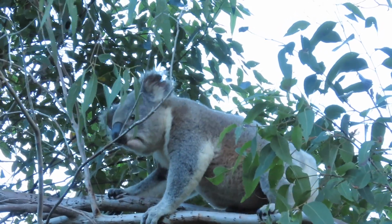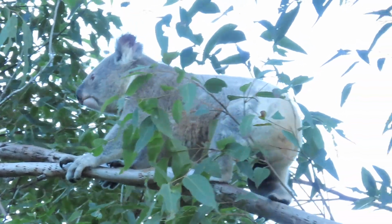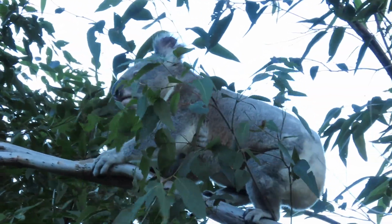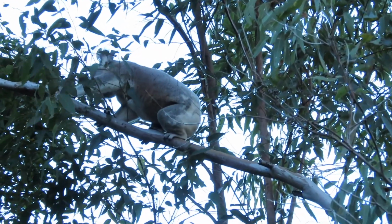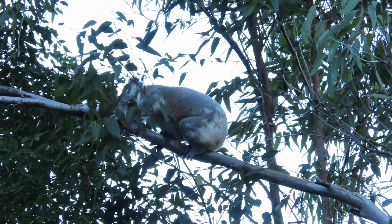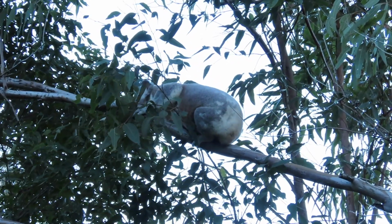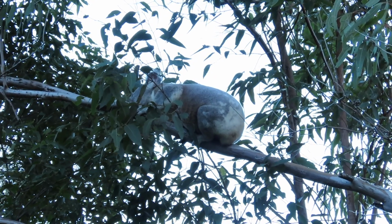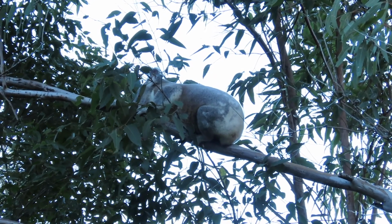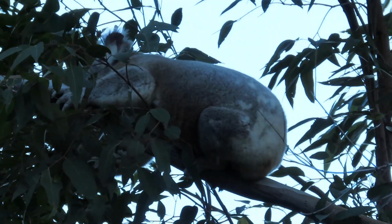Had enough there. He's on the move to decide just exactly what he's going to have for the second course of his afternoon meal. He's decided what it is that he wants, and he starts reaching out to grab that leaf and pull it towards him. I wish we didn't have that leaf just in front of his face so we could see better.